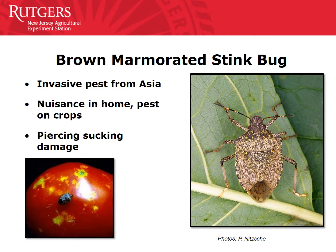When the weather cools down in the fall, many adults may congregate on the side of homes and enter to overwinter. You may see them out and about, in or outside your home, on a warm winter day. This pest is of concern to commercial growers, and research is being done at several universities to combat the brown marmorated stink bug.